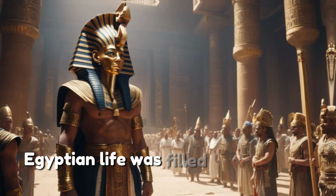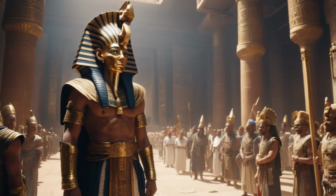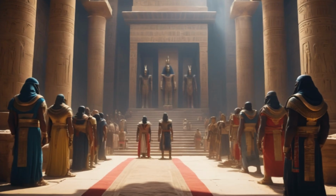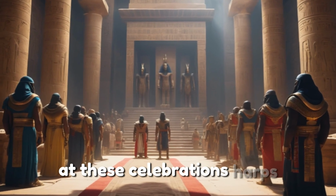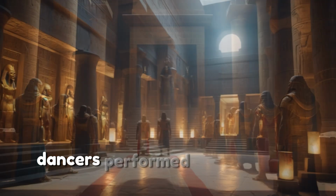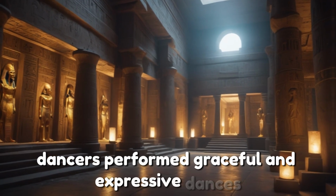Egyptian life was filled with joy and festivities. They loved music and dance, and grand feasts were common. At these celebrations, harps, lyres, flutes, and drums would play. Dancers performed graceful and expressive dances.